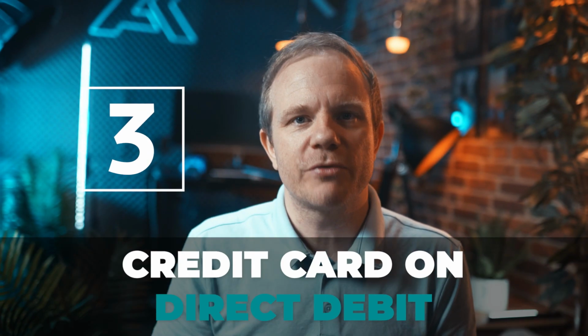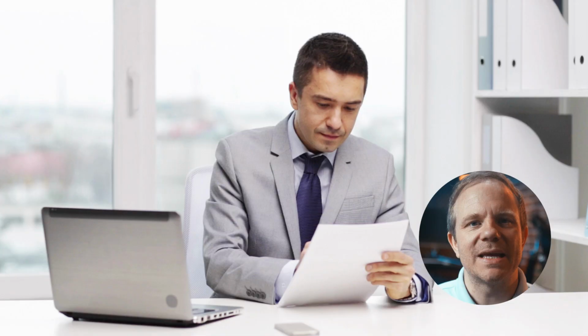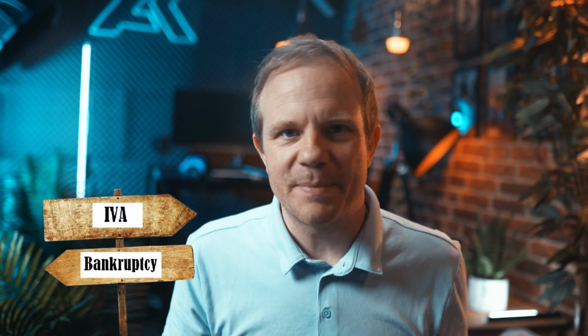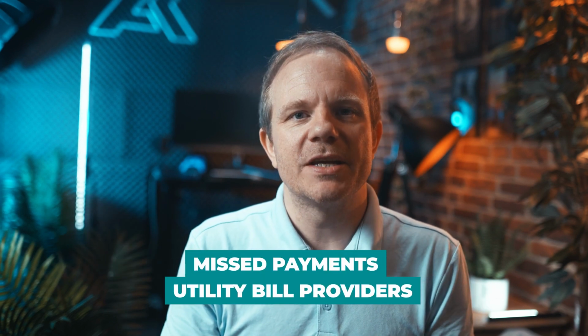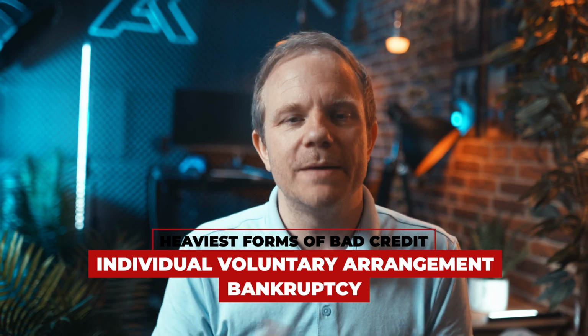Tip 3. If you use credit cards, then be sure to put them on direct debits, because relying on your memory to pay could cause you to miss a credit card payment, and therefore you will have more bad credit on your credit file. Anything finance related that will appear on your credit file, such as mobile phones, utility bills, broadband, credit cards, loans, you want to try and avoid missed payments with. Once you get missed payments, they can turn into defaults, then county court judgments, and then IVAs and bankruptcies. Missed payments to utility bill providers are the most minor forms of bad credit you can get, and at the other end of the scale, IVAs and bankruptcies are the heaviest forms of bad credit, which require the most work in preparation. But whatever your situation, there is always a way out.